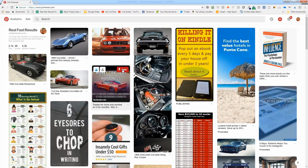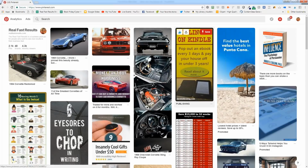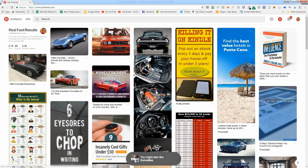Cool. So let's pin this. I'm going to save it. This is what's known as a repin. I'm repinning something that's already existing here, and I'm going to pin it over here to My Dream Cars. So this is my board called My Dream Cars, and we're going to pin it right like that. And there it just went over there. Okay. So that's repinning. So let me show you how to pin an original pin.